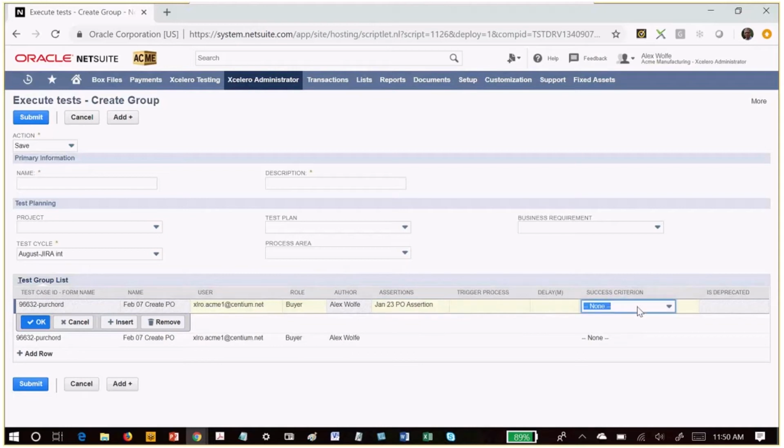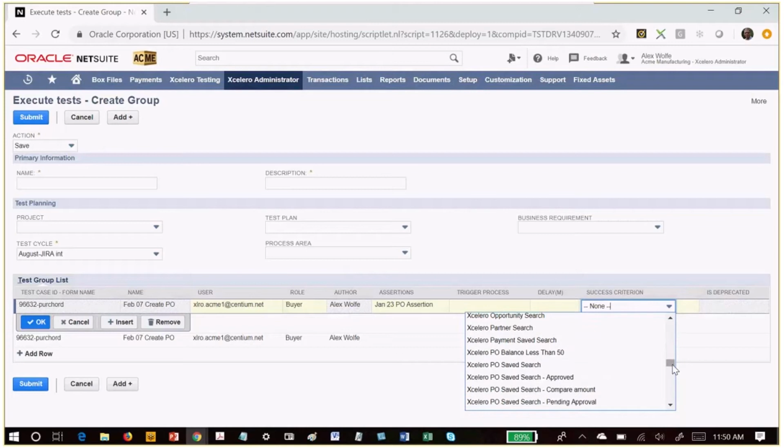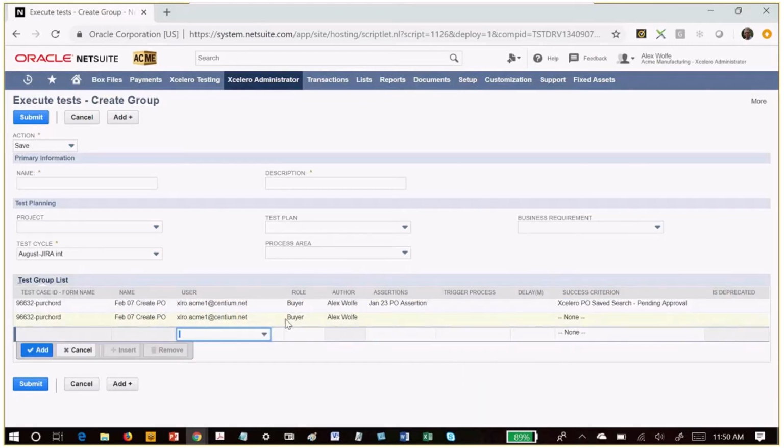So I can apply a pass-fail criteria. And then if there is a validation that I want to run using a saved search, I can say that, okay, confirm that this PO is in a pending approval status when it completes.